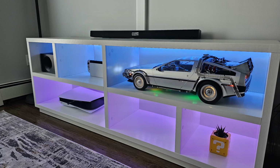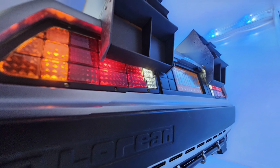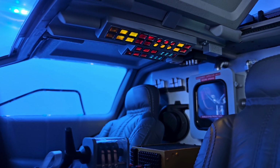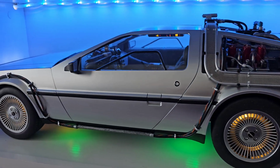Seeing underneath is pretty beautiful. I did have to take Mr. Fusion off the car in order to fit him in the display, but it still looks really cool anyways. Even getting inside here with the lights on the top looks beautiful. I love the way this DeLorean displays. If you're on the fence with this car, honestly, it's hard not to recommend. I think it's beautiful. It is my first 1/6 scale vehicle ever, and I'm glad I pulled the trigger on this one first. It just hits me in the chest for that nostalgia.